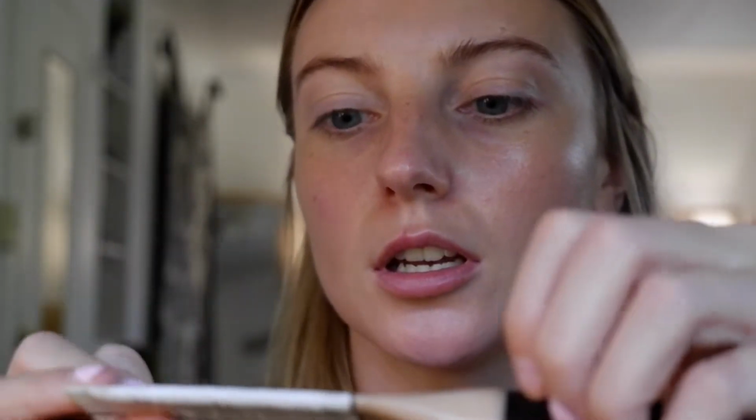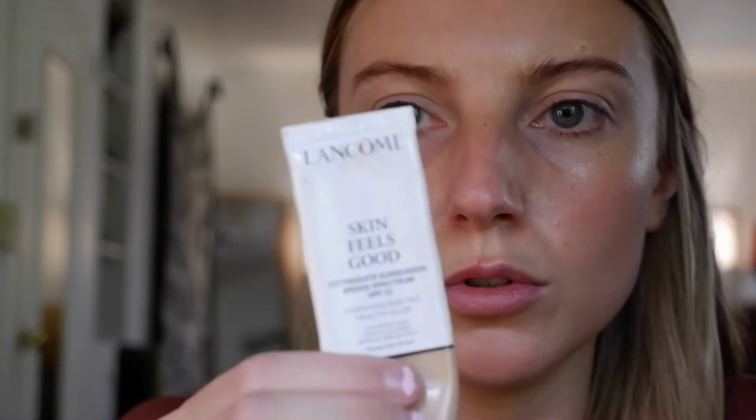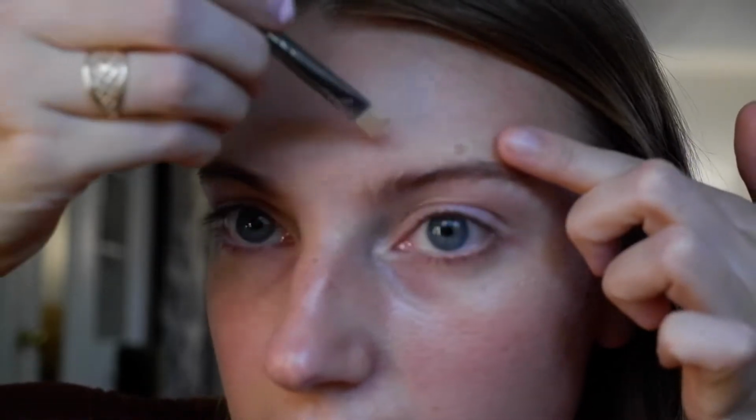I mostly use this for my under eyes, so I'm gonna go in with my foundation shade, which is a little darker, to help even this out into my natural skin tone. This is the Lancome Skin Feels So Good Skin Tint, in shade 1N Nude. And again, just using my finger to go over the top. You can also use a sponge, or you can use a brush, it's up to you. The key is to blend around the edges so that it blends into your skin, but then it really covers the area of your concern.